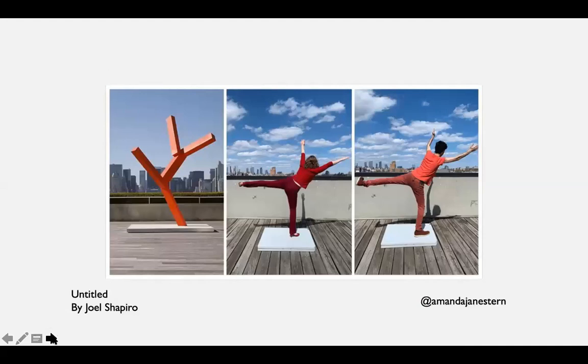Both my husband and I laughed really hard when we saw this one because this is not a picture I would ever think to try and imitate. It's just an abstract sculpture. It doesn't even have a title. It's called Untitled by Joel Shapiro. And it is a sculpture on kind of like a boardwalk, it looks like, with the city behind it.